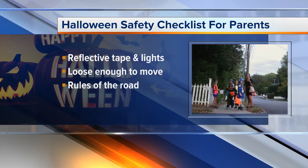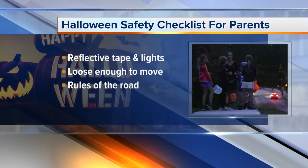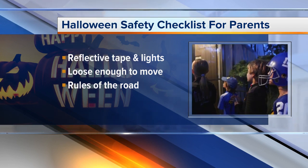And before you head out, refresh your child on the rules of the road. No running between parked cars as people could be driving nearby. You don't want them to get hit. Make sure your child also is looking both ways, left then right at crosswalks.